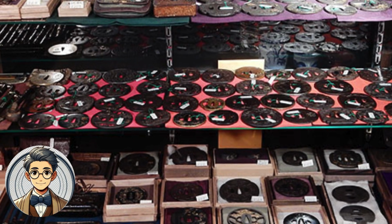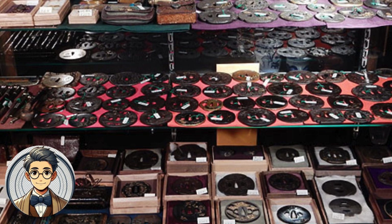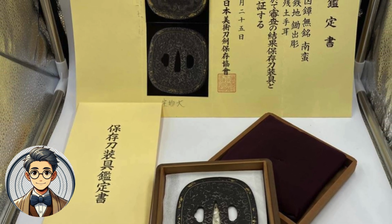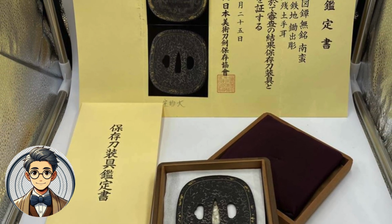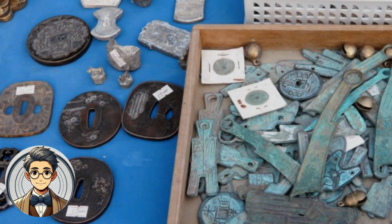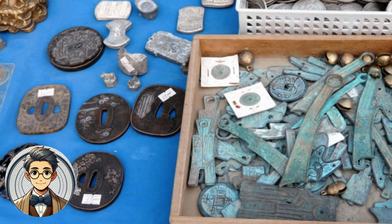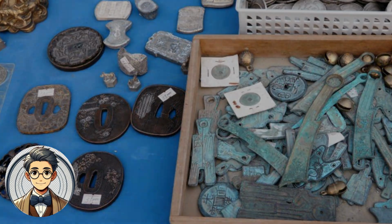However, with high-end Tsuba fetching millions of yen, make sure the dealer or auction house has a solid reputation. Fake pieces are out there. Ask for documentation, provenance, or even expert opinions from certified appraisers. The more papers you have, the better. Many collectors also attend antique fairs or local sword shows. You never know what hidden gem you might stumble upon.